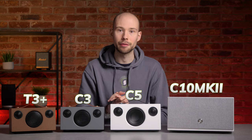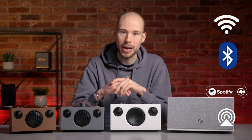Now, as you can see, I've got the Audio Pro C series in front of me, and all of these are active multi-room Wi-Fi speakers with a very distinctive look. They all offer Wi-Fi connectivity, Bluetooth 4.0, Spotify Connect, AirPlay, and can connect to a TV, turntable, or CD player. So you've really got a range of connectivity options. They do also support a variety of audio formats, including MP3, AAC, FLAC files, and Apple lossless.